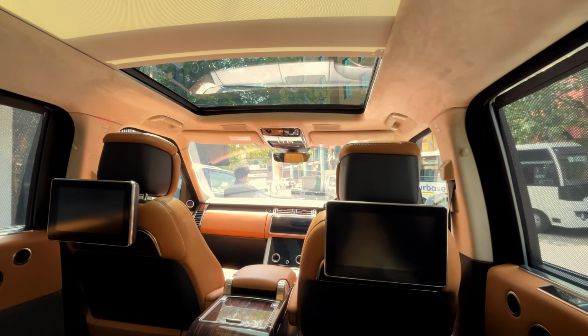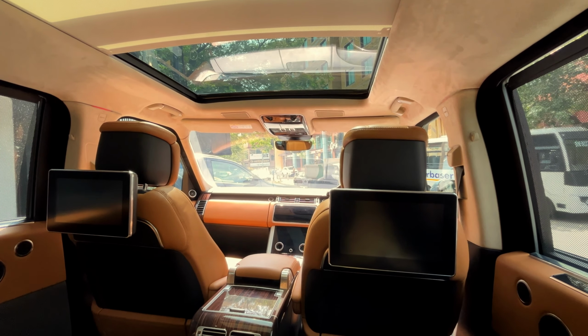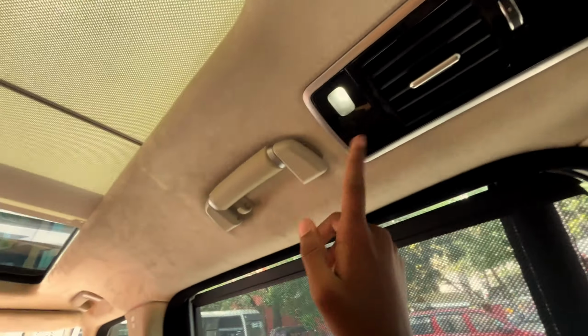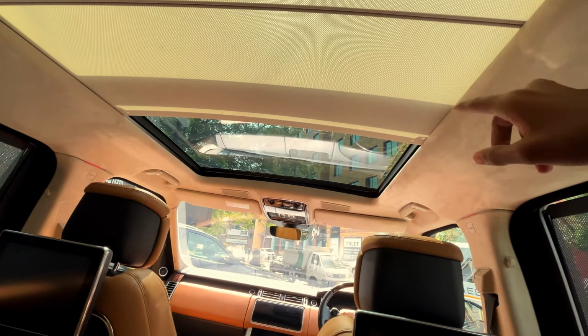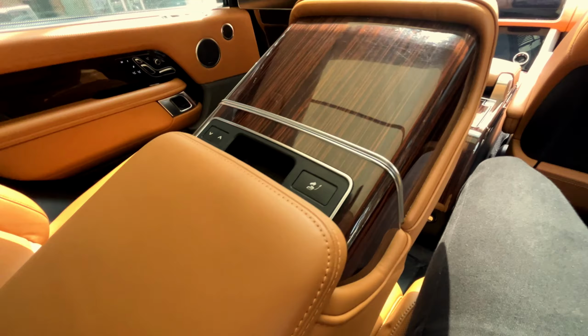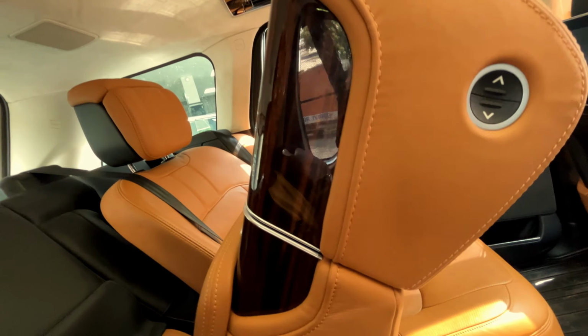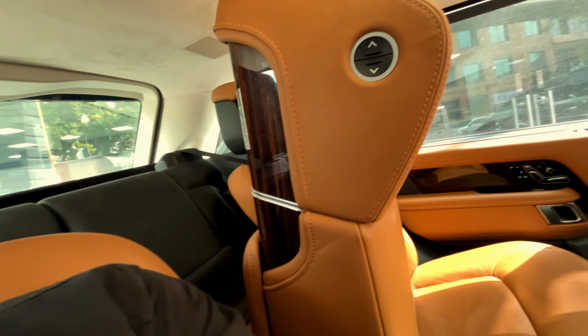Just incredible. I have no more words for this car, guys. Just look at here. Here we have the blinds, the AC for the passengers, and the grip. And you can see here we have the huge size sunroof in this car. When you touch this button, this will automatically go to the back and turn into three seats. Just look at how it goes to the back.